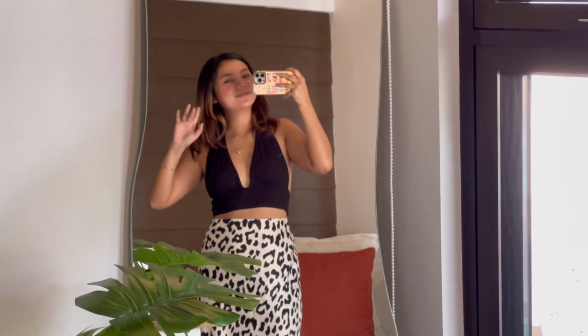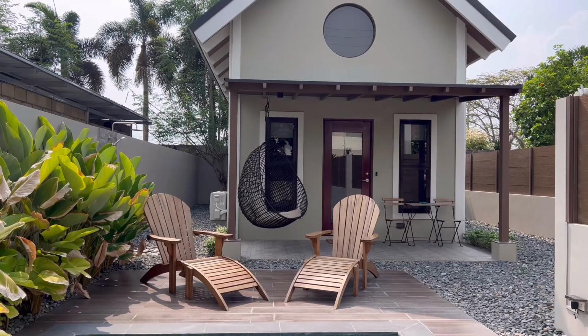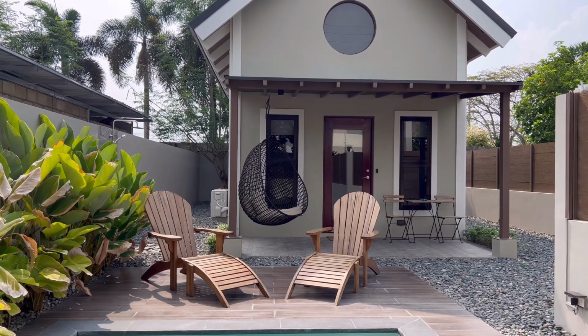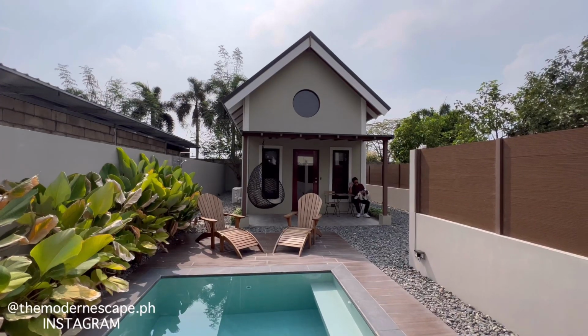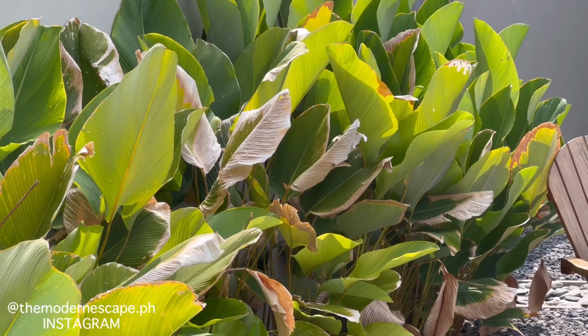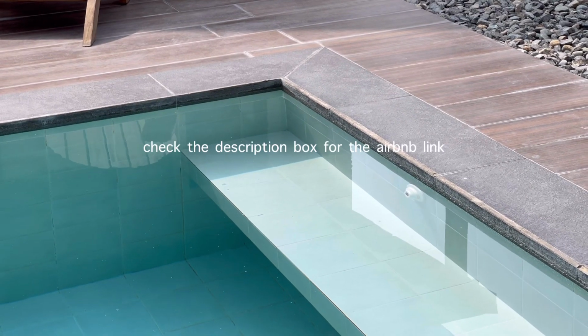Hi everyone! Welcome to another adventure. How's life been treating you so far? For this travel diary, we are on a tiny house in Concepcion, Tarlac. I saw this place on Airbnb and I'm so glad I booked. It's worth it, I swear, because you've got your own swimming pool.